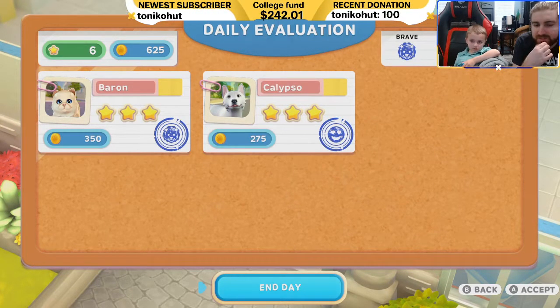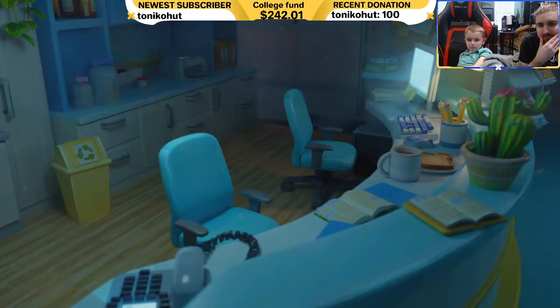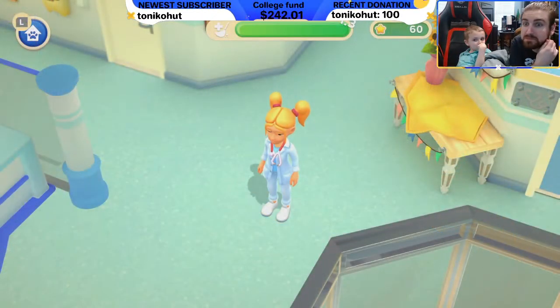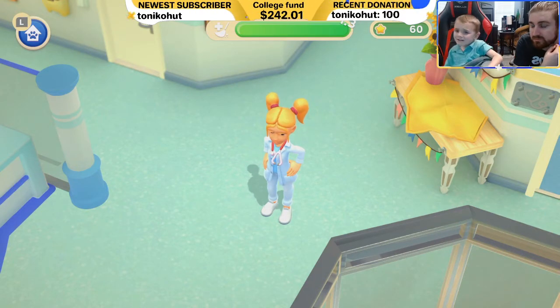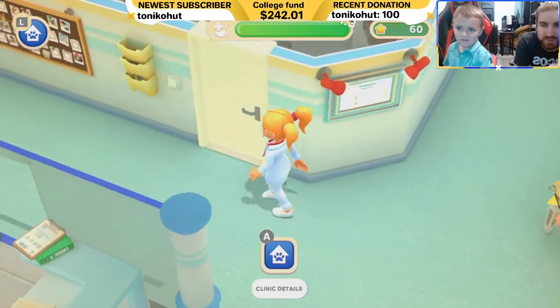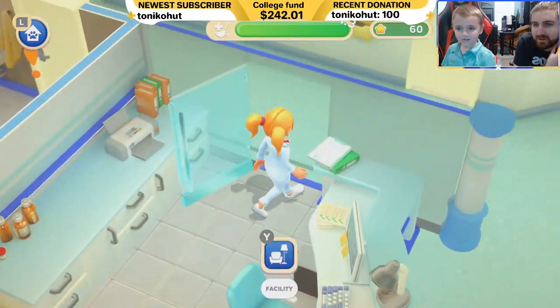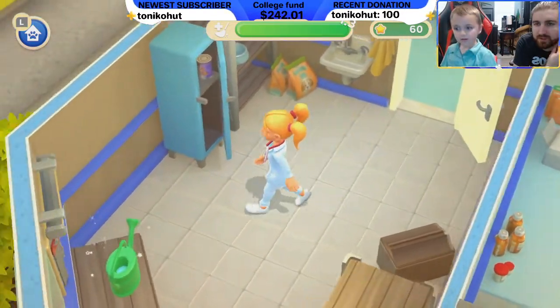Cute. Nice. Okay. It's like your progress was saved. So let's go check out our new room. What is this room? Looks like a cleaning bar. Maybe it's how clean our hospital is. So if it's really not clean? Yeah, it gets empty or something.